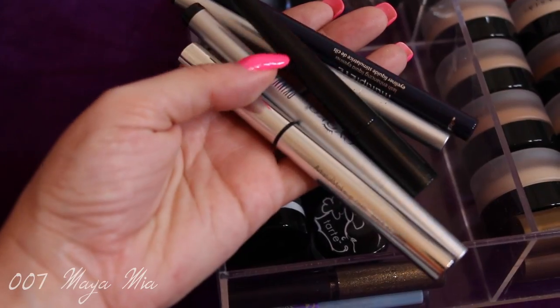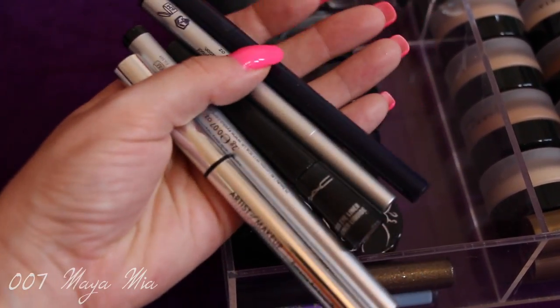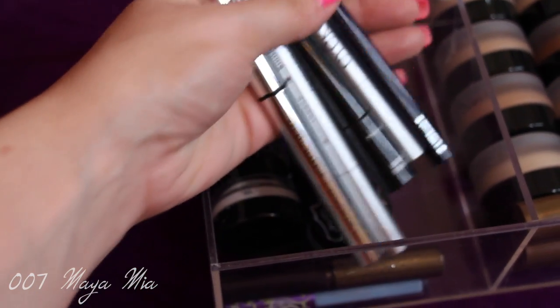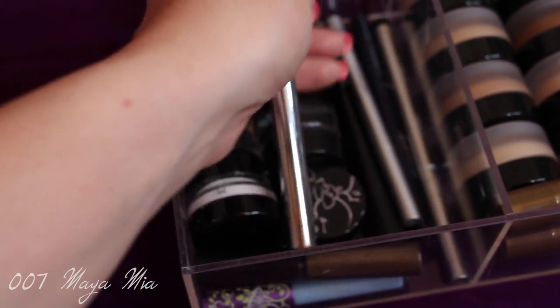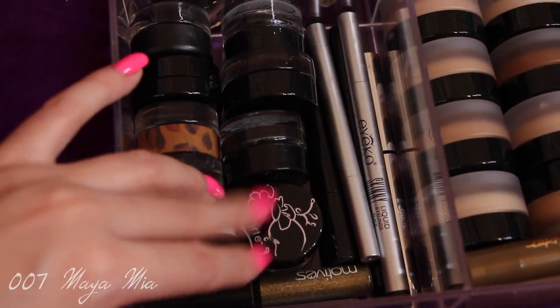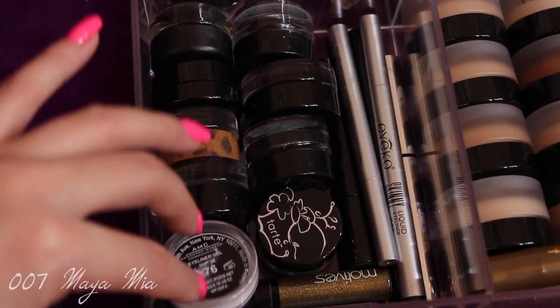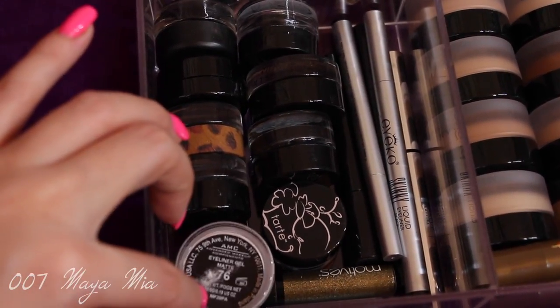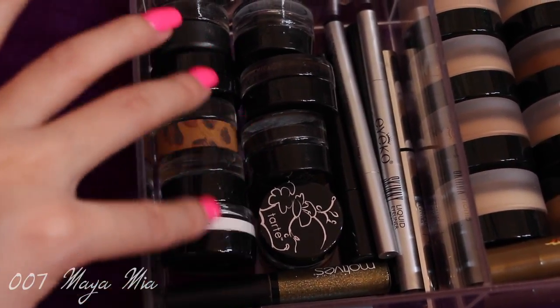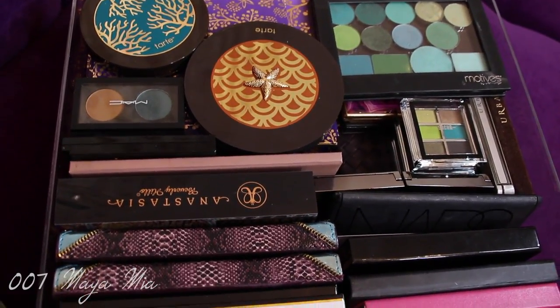Here I have some liquid liners and some felt tip liners. Some are by Ico, some are by Tarte, and this one's by Artist of Makeup. I like the brush, it's so fine and so smooth, so it's easy to apply. I've got some gel liners here by Tarte, Inglot, some MAC and Anastasia Beverly Hills, the new one, it's not out yet.